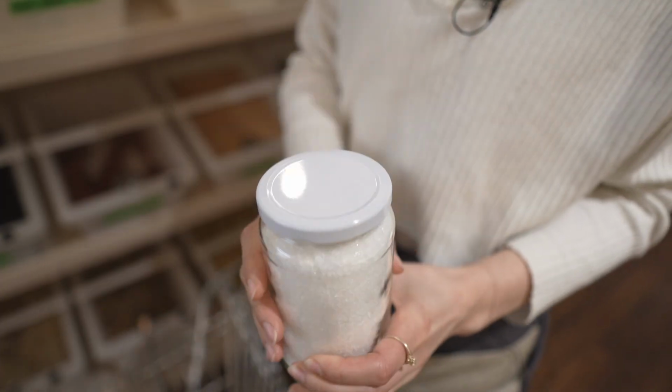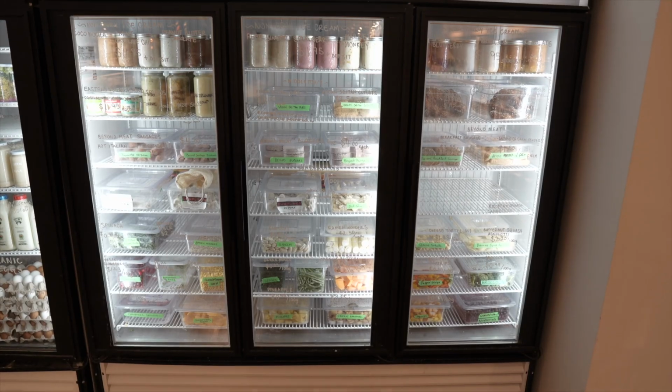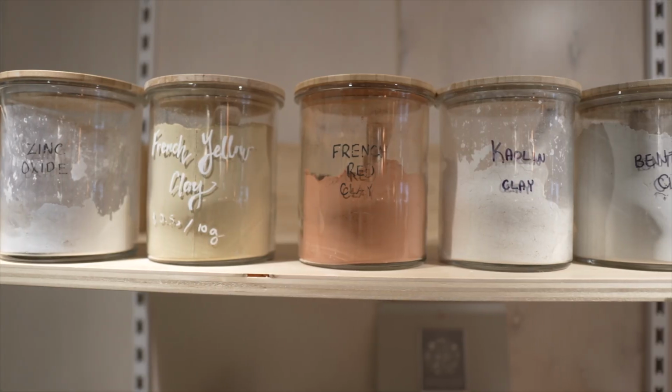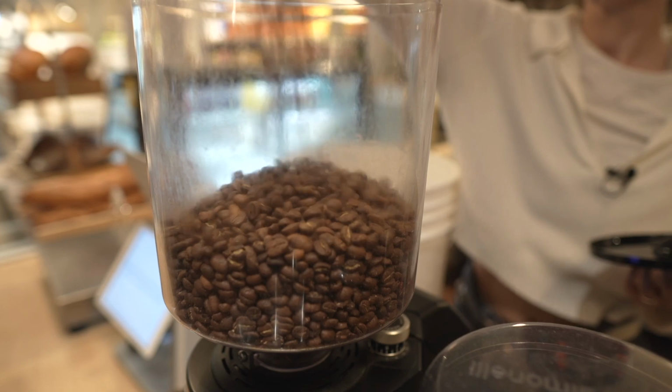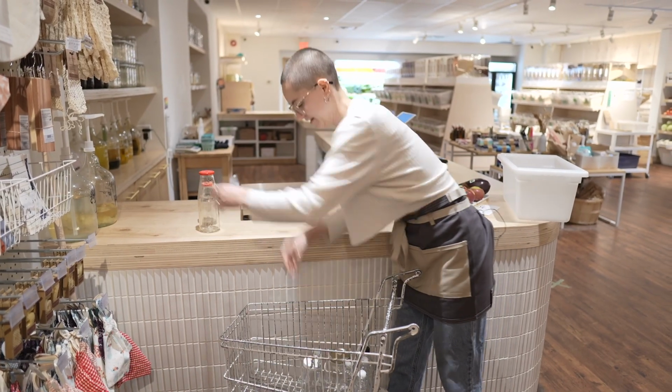So you can shop with us for body care, home care, dry goods, frozen foods, produce, DIY ingredients, and when you're done, you can get a drink at the cafe. It can be a little different if you've never shopped at a package-free store before. So customers can bring their own containers or borrow some of ours to fill up on all their favorite products.